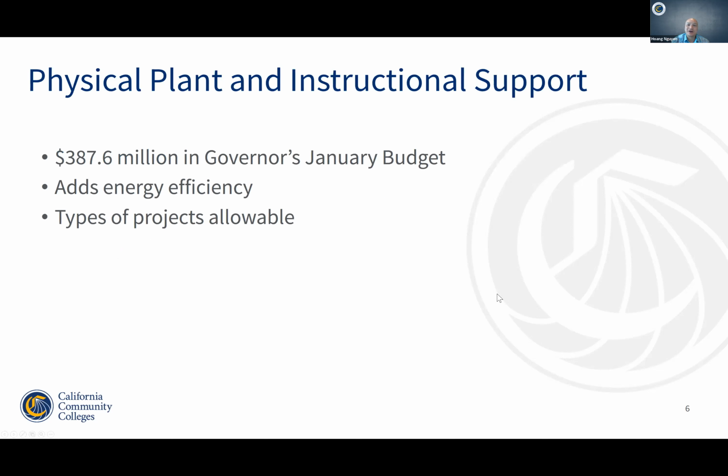The Physical Plant and Instructional Support Program hopefully gets another big bump this year at $387.6 million. That number will fluctuate as they go through the budget process, but hopefully it does not go any lower and hopefully it goes up. One of the biggest surprises that we've been working on is adding energy efficiency to the PPIS program and trying to figure out what types of projects would be allowable as part of that.